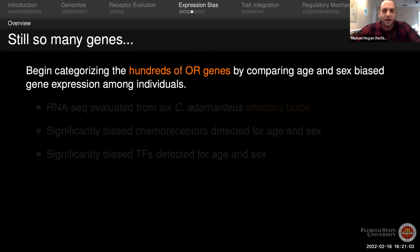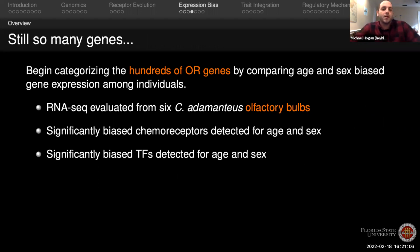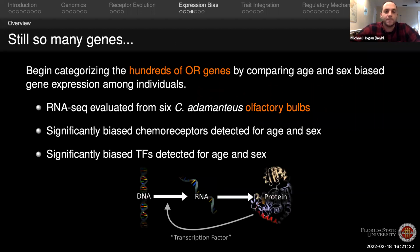Okay, so what exactly did I do? I evaluated RNA from 6 Crotalus adamanteus olfactory bulbs and found gene expression biased for age and for sex. I also detected transcription factors, which were biased for age and for sex. And just for the record, this is my super basic definition of what I'm calling a transcription factor. It's just a protein that could swing back and influence the expression of other genes, or even itself, or even other transcription factors. In general, this regulatory stuff can get really confusing.